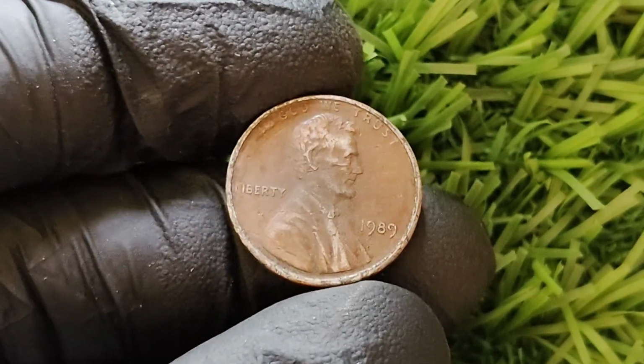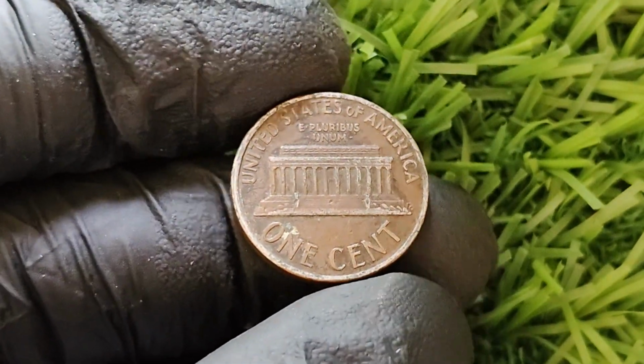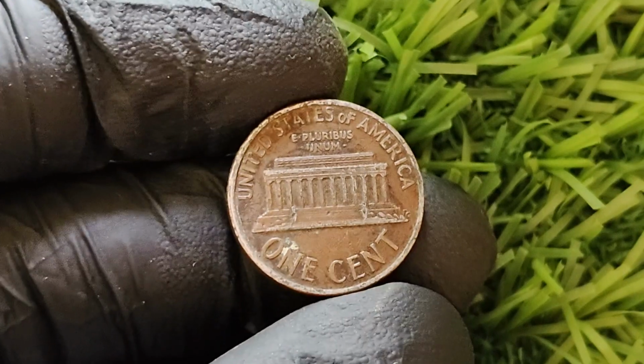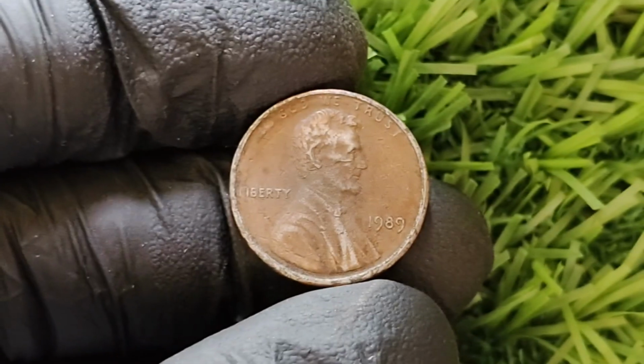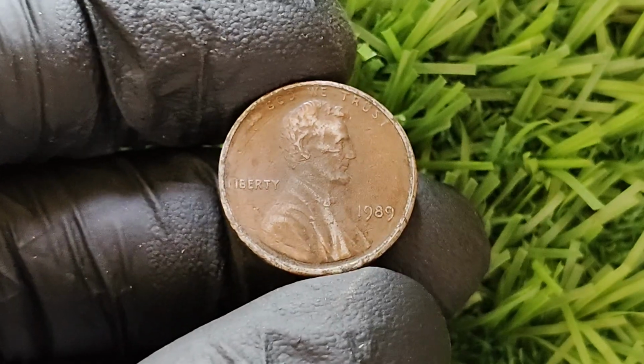The composition was off. While most 1989 pennies were made of zinc with a copper coating, this one was minted on a bronze planchet, which hadn't been used regularly since 1982. Somebody at the mint messed up big time, and that little goof turned into a once-in-a-lifetime treasure. That's like ordering fast food and discovering they accidentally gave you a diamond instead of fries.